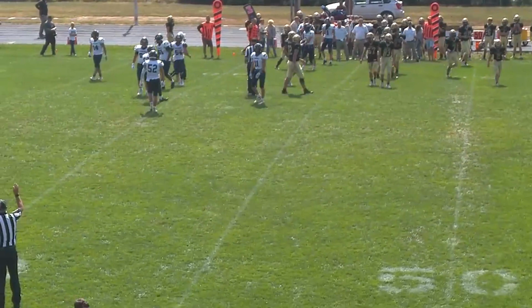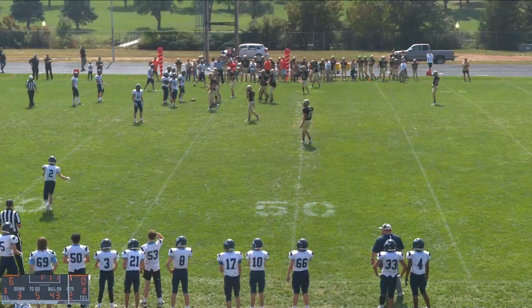Ball carried by number 5, Graham Scava. Tackle led by number 7, first spotted at the 44.